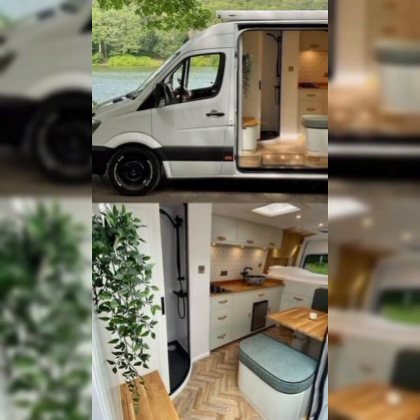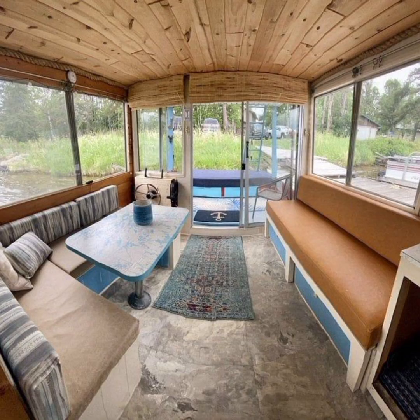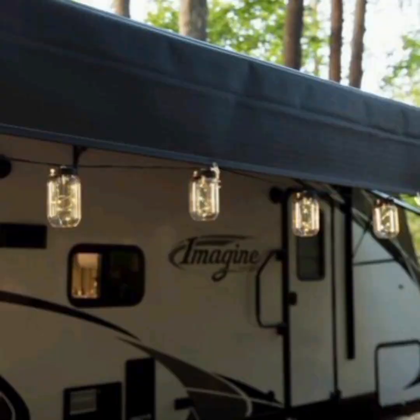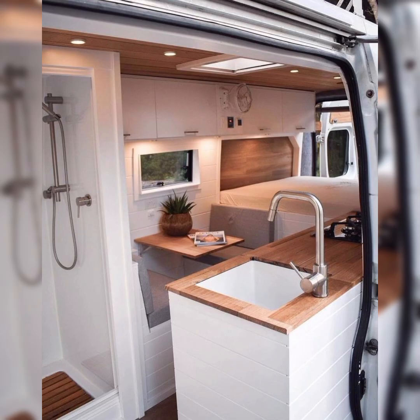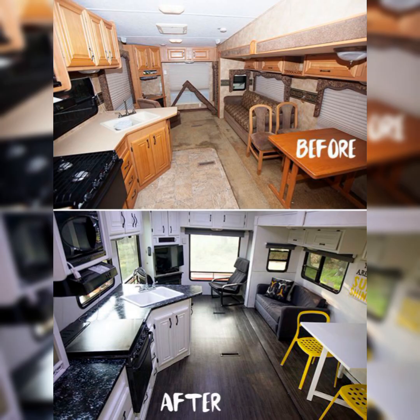Are you looking to give your RV van a makeover and make it feel like home? An RV van renovation can be an exciting and rewarding project. Here are some ideas to help you get started. Number 1. Install a kitchenette. A kitchenette is an essential feature in any RV van renovation. Consider installing a small sink, a stove or cooktop, a refrigerator, and cabinets for storage.